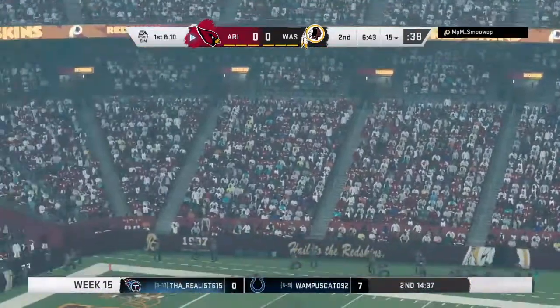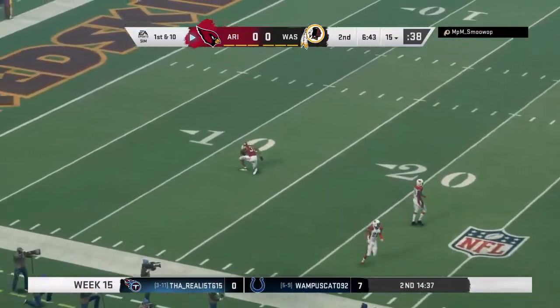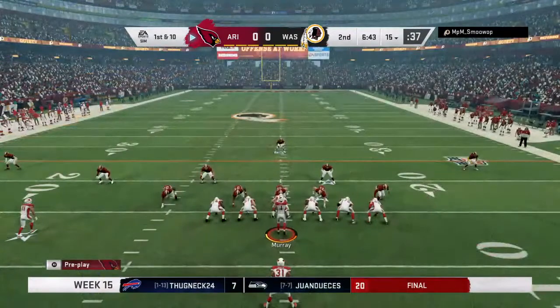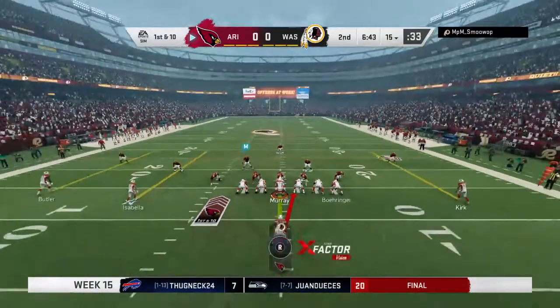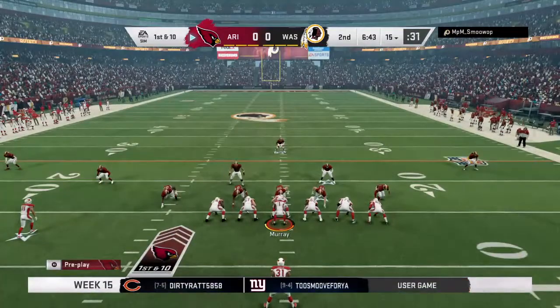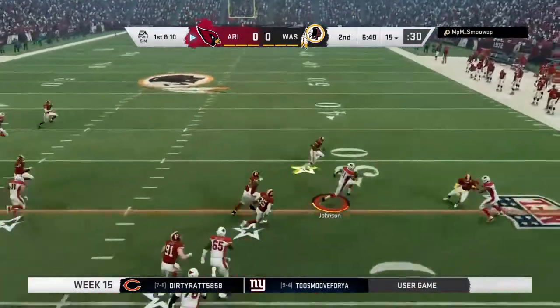At their own 15-yard line, ready to go with their next drive, and at the line, the Cardinal offense. So, Charles, the season winding down, the playoffs obviously not in their future. As they look ahead to the offseason, what spots do they maybe need to fill?